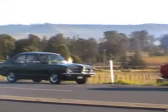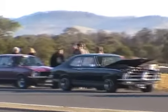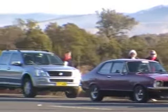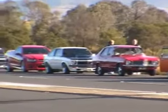And here we are all on the Picton Road, getting ready to head off to Mount Kira for an early morning breakfast before we head down to Kembla Grange and the Motor Life Museum.